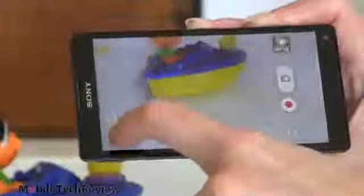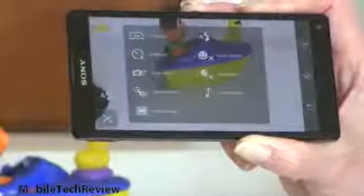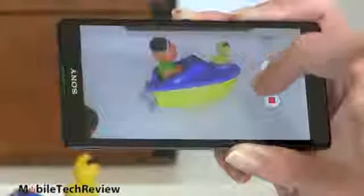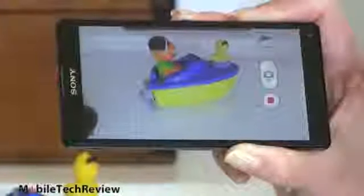And switching between your cameras, you have flash control right there, and even more settings right here. Smile detection, geotagging, self-timer. A lot of stuff to work with there. So we'll shoot a video right here, and we'll take some shots at the same time. And they're appearing right over here. It's not making any noise, so we don't interrupt our video.